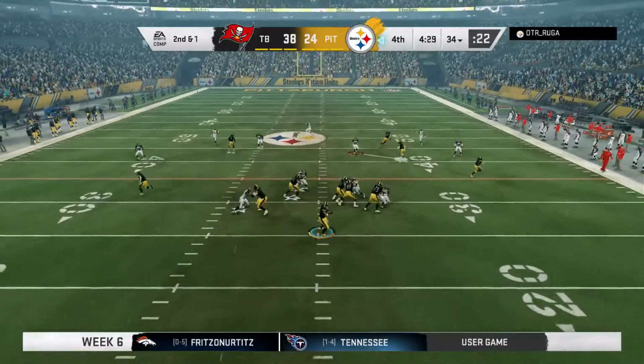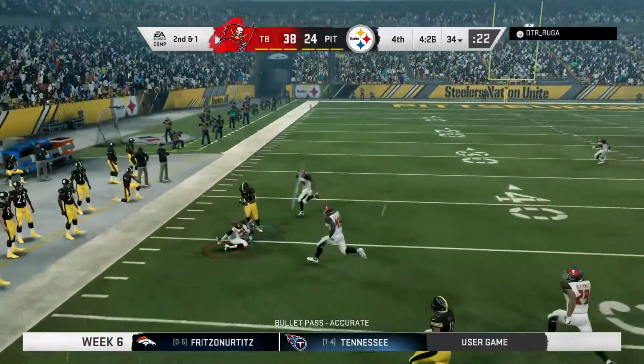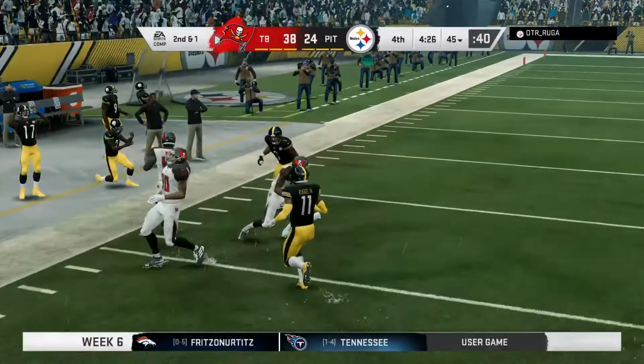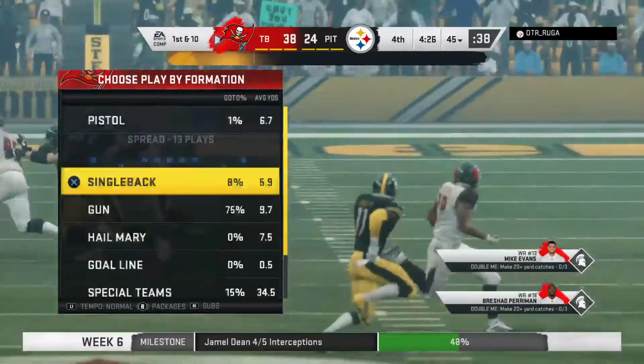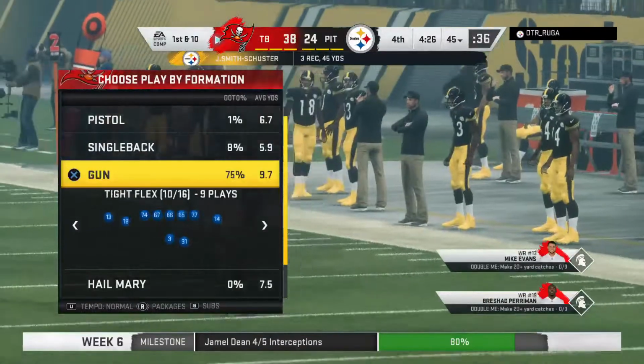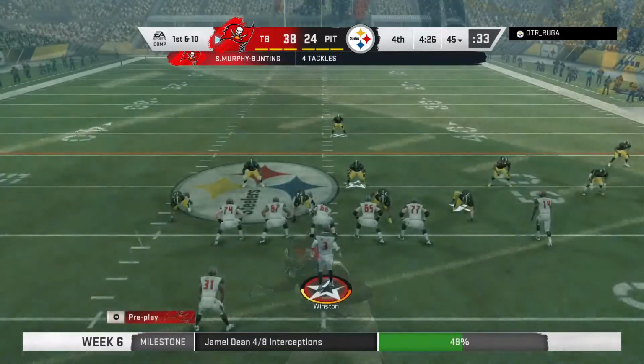Here's 2nd and a yard from the 34. And my goodness, another interception. Picked off at the 46. Gosh, you add up last week and this week now. That's 9 interceptions in this 2-game stretch, and we're not done here.